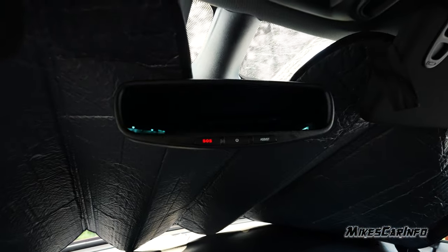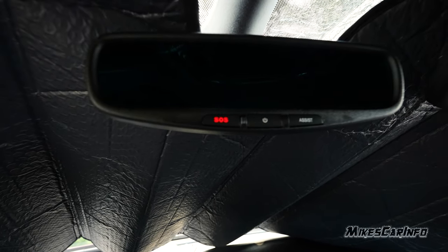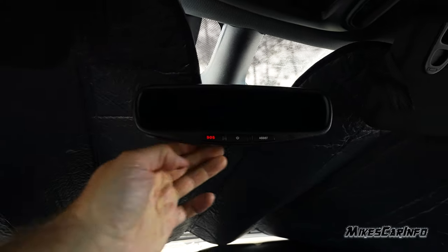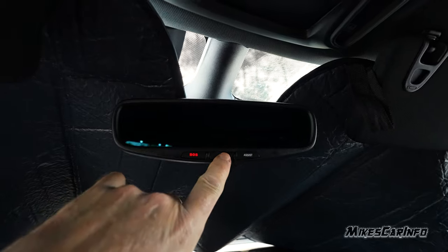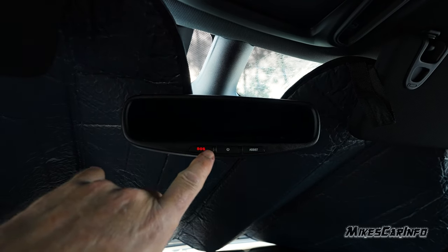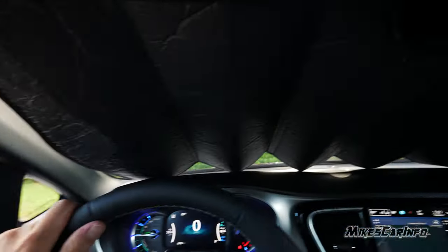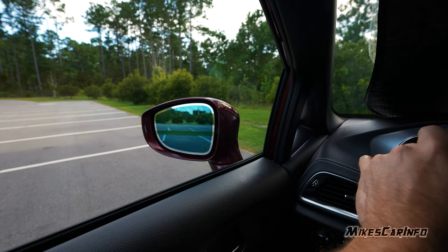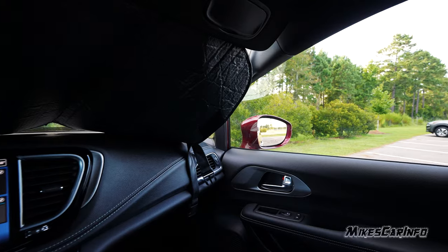Okay, so the rearview mirror, it's an auto-dim rearview mirror. And it's auto-dimming right now because I have the shade over the light sensor, which is located here on the right side, back here. You can turn that feature off by pressing that button. You also have roadside assistance buttons here as well. And when that's auto-dimming, it also auto-dims this driver side. You can see that side mirror is auto-dimming. The passenger side is not.